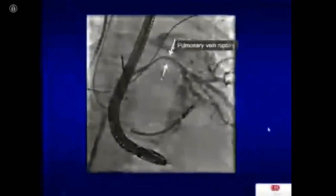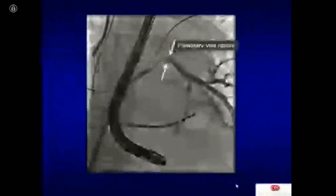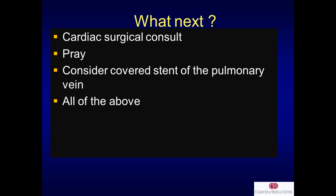With the balloon. So I said, what do we do now? So let's see what options we had. What do we do next? We call a cardiac surgeon. The next option, we can pray.